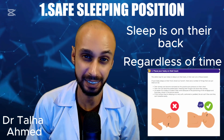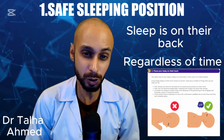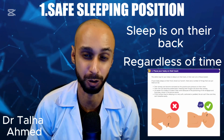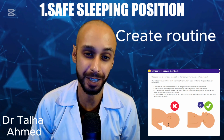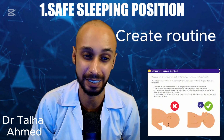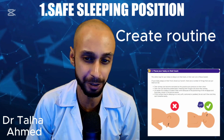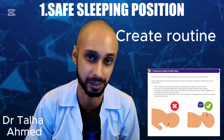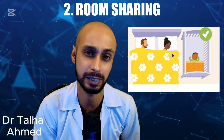Make sure you maintain the baby's safe sleeping position. This is where your baby lies on its back at the beginning of every nap, regardless of the time. It's best to create a routine out of this, so make sure you do it from day one and keep repeating this, as babies who normally sleep on their backs but sometimes sleep on their front are at a higher risk of SIDS.